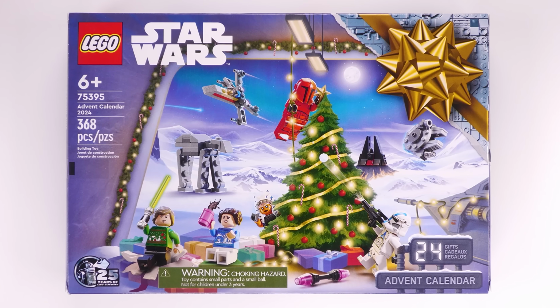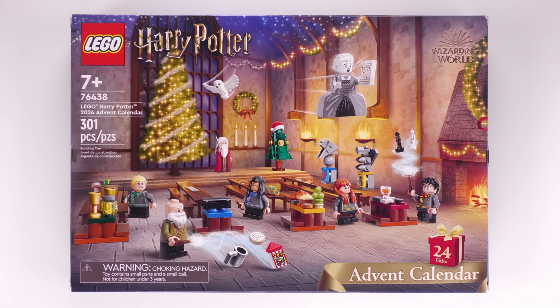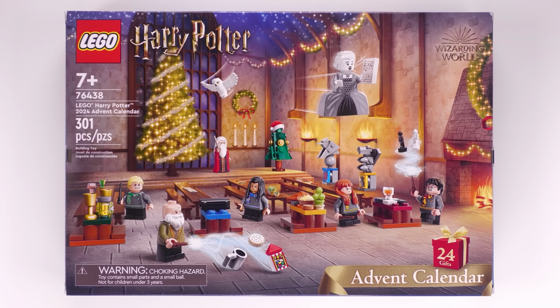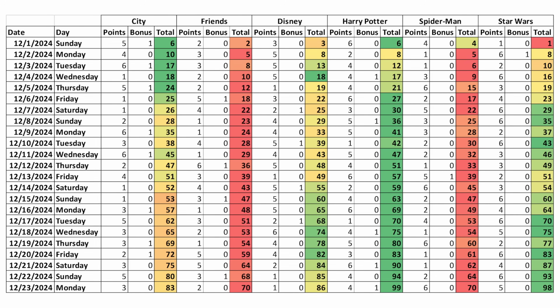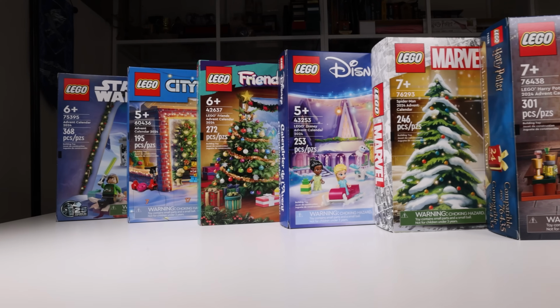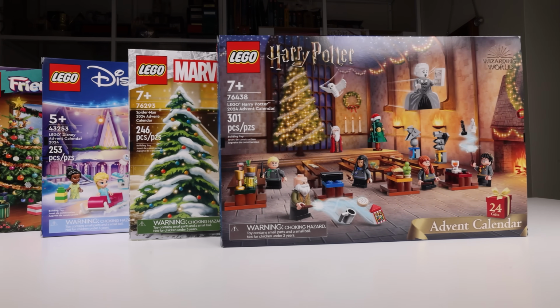Star Wars very nearly took top spot but wound up in 2nd with 98 points. And that means the boy wizard retains his 1-point lead as we go into Christmas Eve. Now of course there is everything to play for. Tomorrow is our last day and we will be doing bonus points. I've just not figured it out yet.